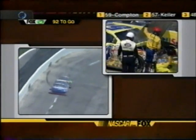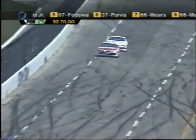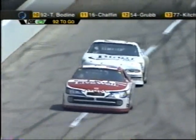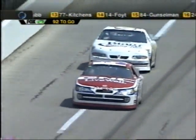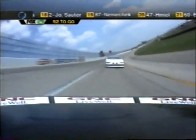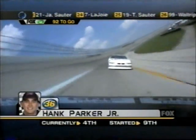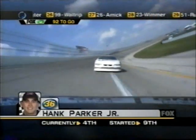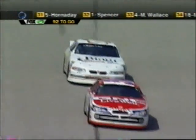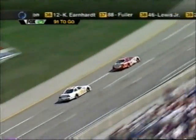Hank Parker Jr. has passed Tim Fedowa for 4th. They are still drafting nose to tail, trying to run down the lead trio of Compton, Keller, and Wallace. There's Parker and Fedowa. We saw Hank Parker kind of drive up into the wreck. Saw his windshield get all covered up with oil. He couldn't see anything. Drove up into the wreck, stopped, didn't get hit, backed up, went around everything. Now he's running 4th. This is a Dodge. This is the first year for Dodge in the Busch Series. Hank Parker Jr. and his teammate Casey Mears, who also made it through the wreck. So both Dodges are still out there running. Well, you might say they dodged the wreck. They dodged the big one.